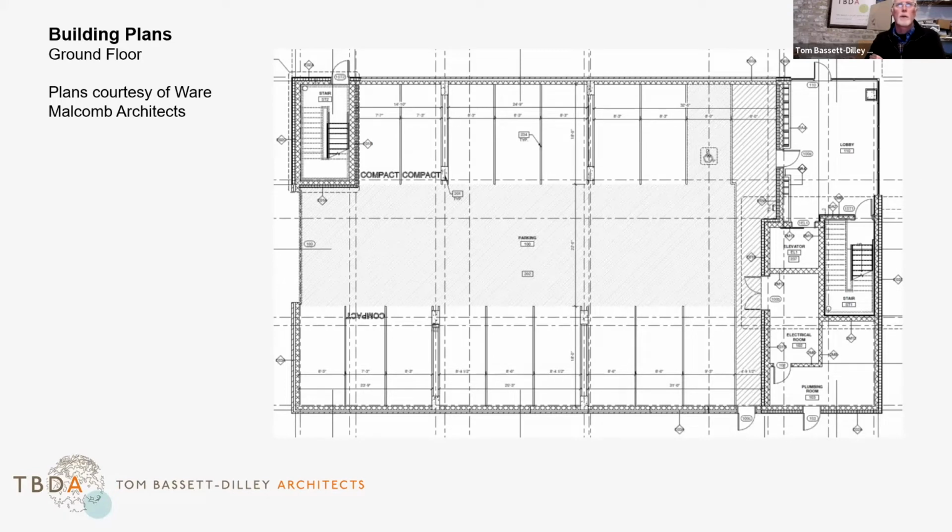So quick view at what the building and how it's laid out. This is the ground floor plan where we have parking spaces with the exit stairs coming down. The one on the left-hand side, which is the east facing the park, enters into that lobby. The lobby really is at the corner there, so it looks out to the park. And then the elevator is there. We have sort of electrical and plumbing rooms on that first floor.